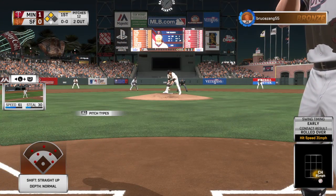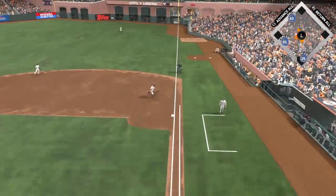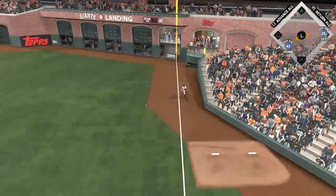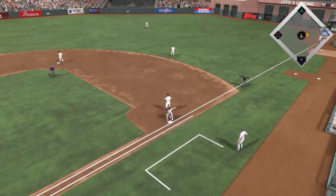Here's Adam Lind. He's got a chance to add to this early lead as he'll bat with a couple of guys in scoring position. Down the first baseline. And that's a fair ball as it's through into right field. And the runner from third crosses the plate. Throw won't get him.